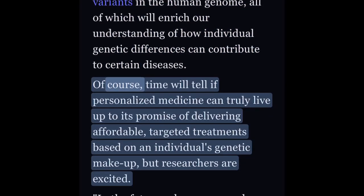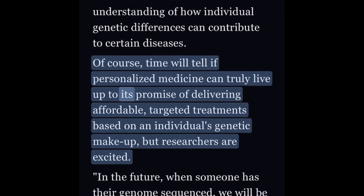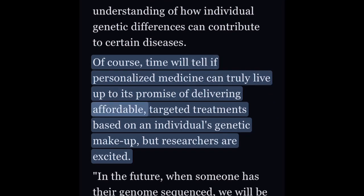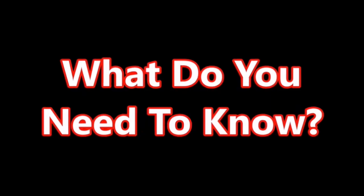Of course, time will tell if personalized medicine can truly live up to its promise of delivering affordable, targeted treatments based on an individual's genetic makeup, but researchers are excited. In the future, when someone has their genome sequenced, we will be able to identify all of the variants in their DNA and use that information to better guide their healthcare, says Phillippy.